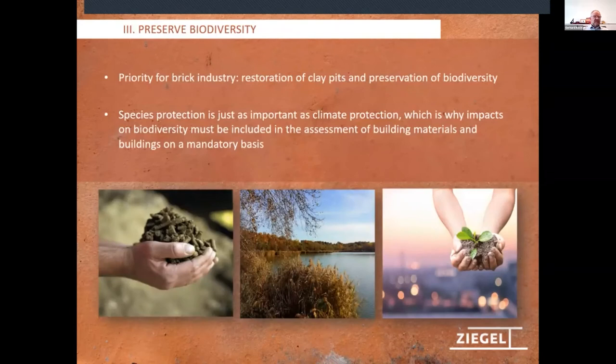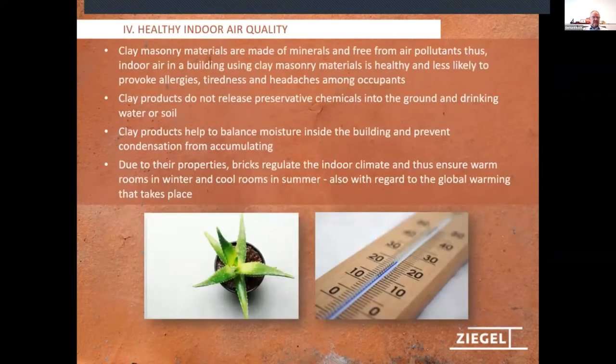Third point, biodiversity. The restoration of clay pits and the preservation of biodiversity in those clay pits is very much to our heart. And that's in fact what is frequently done in every brick plant around in Europe. And we can say with that being done, we create new living habitats for many endangered species. In fact, such an old clay pit, you see here a nice photo in the middle, becomes a new and valuable living habitat for many rare species. Healthy indoor air quality, I've already mentioned.